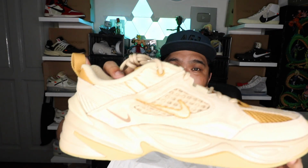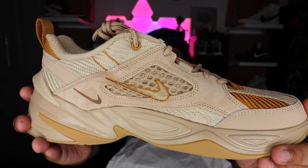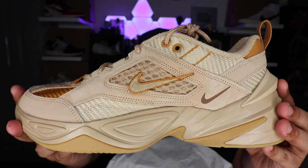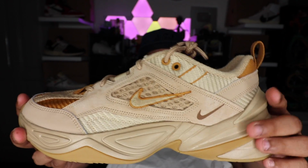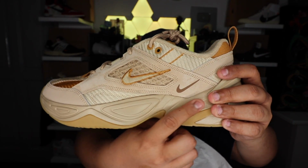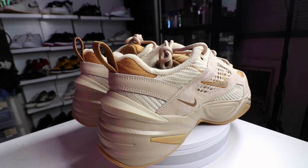And this is what the shoe looks like. Guys, this is the Nike M2K Tekno in wheat ale brown color. Now, it's definitely a looker. You have that really wavy, thick midsole that you have going on here. Then you have that gum outsole here at the very bottom.